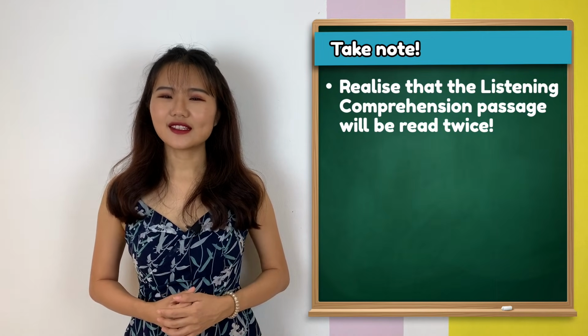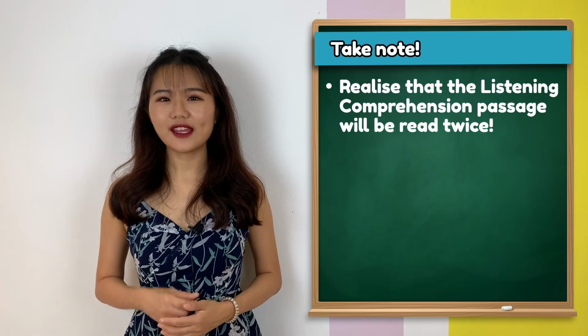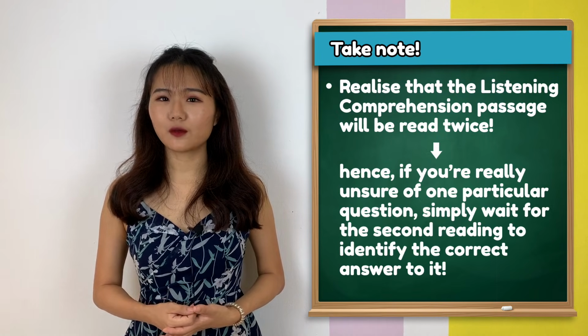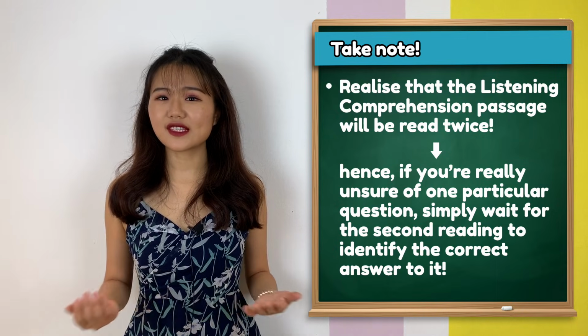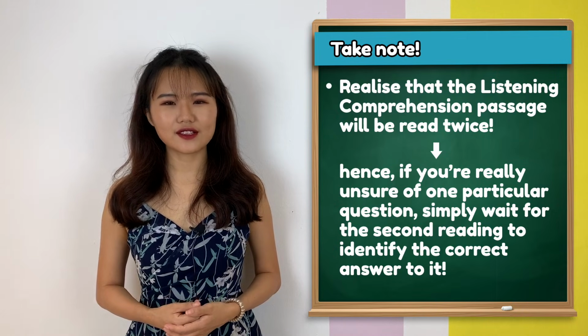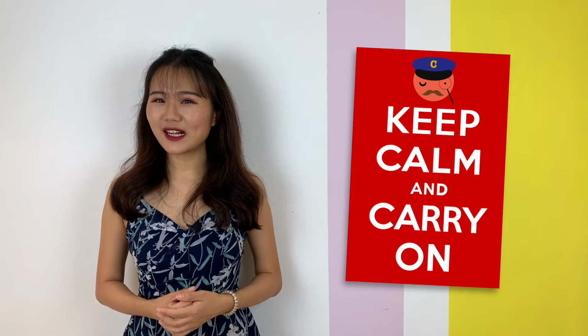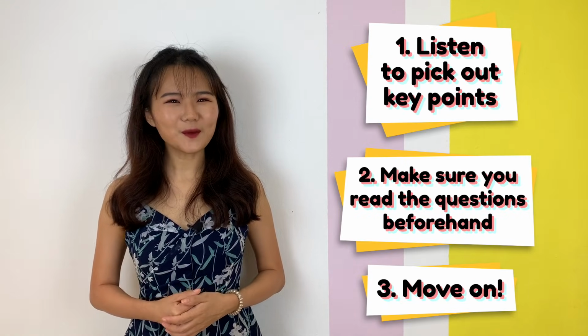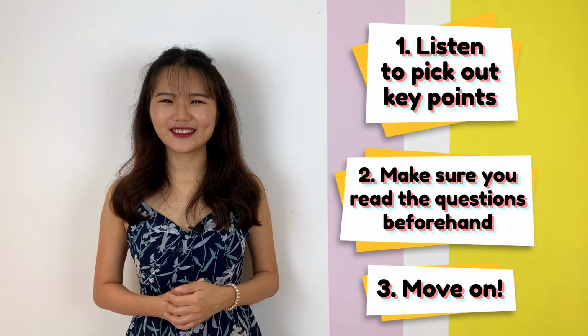Also, realize that the listening comprehension passage will be read twice. Thus, if you're really unsure of one question, simply wait for the second reading to identify the correct answer to it. In this situation, the saying keep calm and carry on is certainly apt. That brings me to the end of my 3 tips that will help you score points for your listening comprehension.